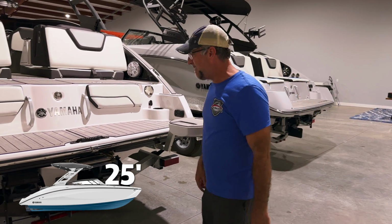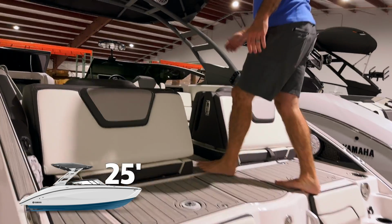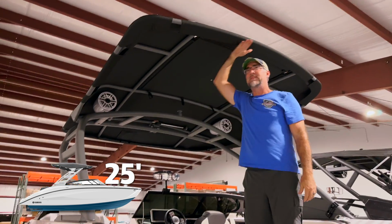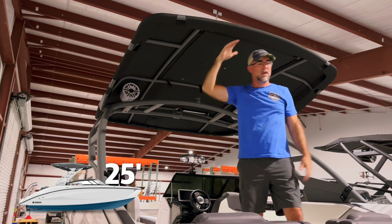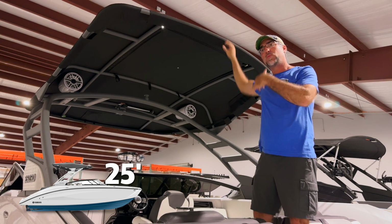On the 25-footer, one of the cool things that we've seen, this great big sunshade. 75 inches of head clearance here, lots of sunshade. You won't find that feature on the 22.